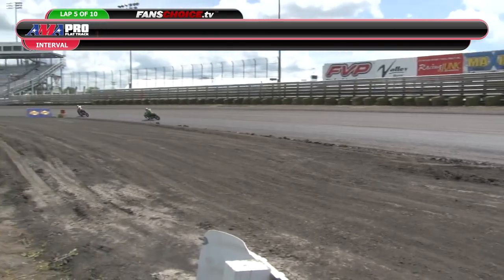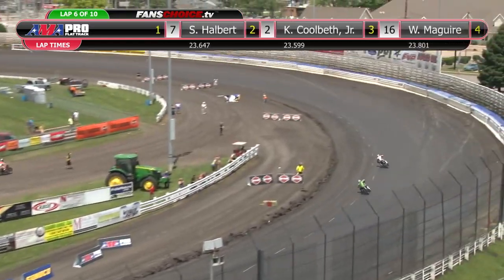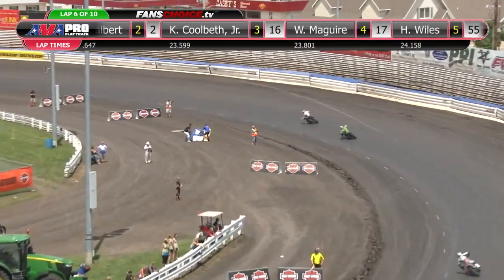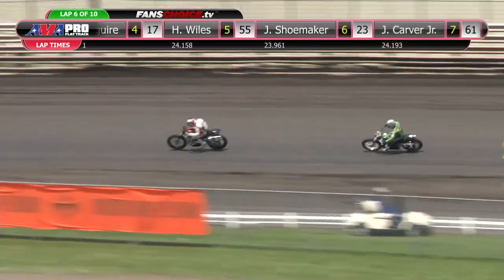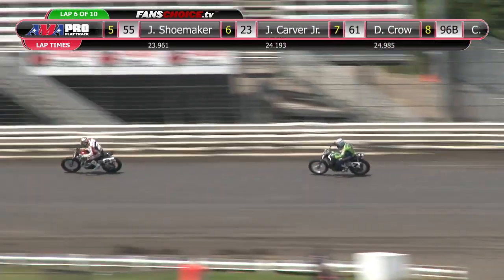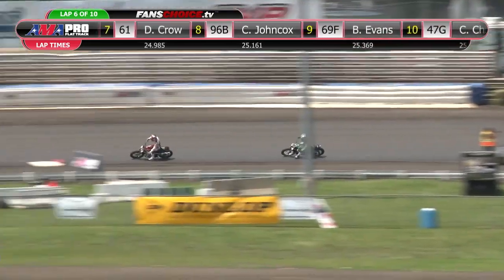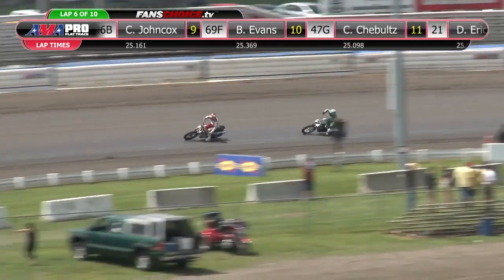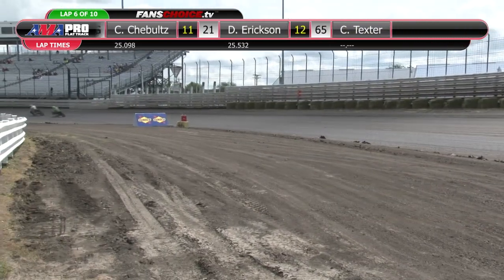Here's the leader coming off of turn number 4, getting a little bit sideways. It's Kenny Coolbeth. He's starting to pull away just a little bit from Halbert. Halbert in 2nd. Wyatt McGuire sitting by himself in the 3rd spot. Battle to watch is for 4th and 5th actually. 4th is Henry Wiles on the Don's Kawasaki entry. And in 5th is Jake Shoemaker. Remember, he went down coming off of turn number 2 in practice.